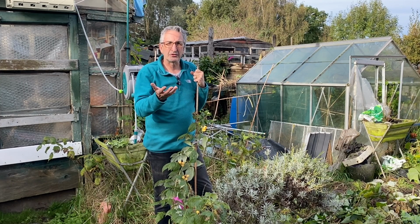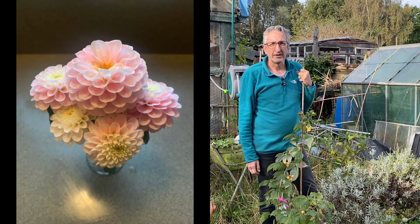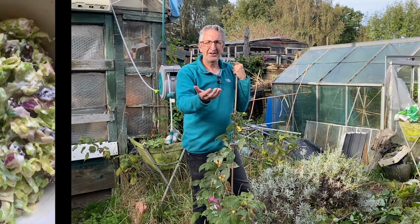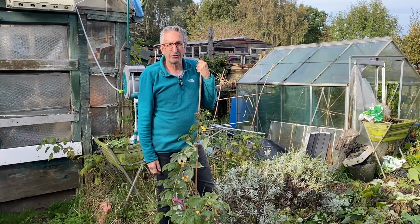His dahlias were damaged, so they had to come in as cut plants. But again, look at this lovely picture of the dahlia. Absolutely beautiful. Now, his sprouts, what do you think he did with his sprouts? Well, he made a sprout salad, and he said it was absolutely fantastic. In fact, who knew, he said.